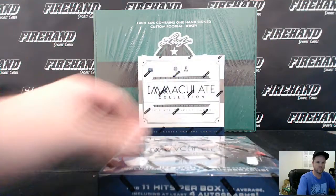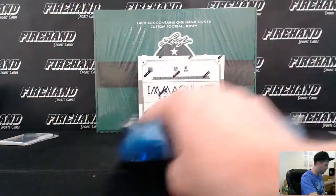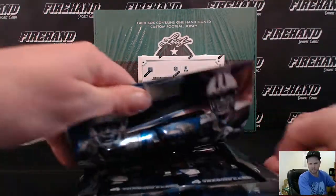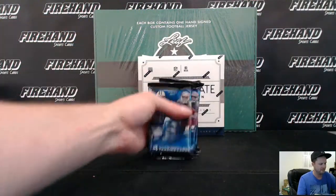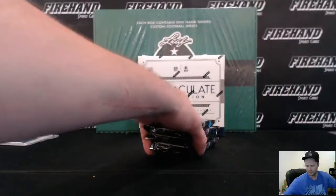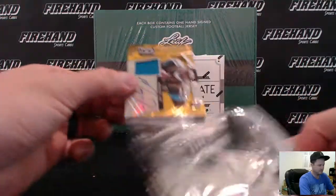All right, round two. Back to Spectra. Hey, good luck the rest of the way. I'll let you know about what amazing Browns card shows up in the second half here. Look at that.